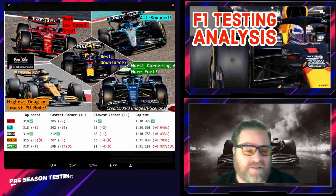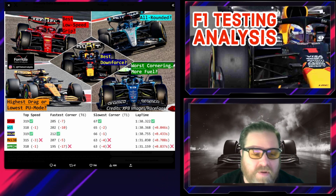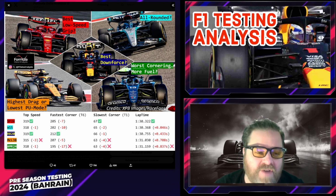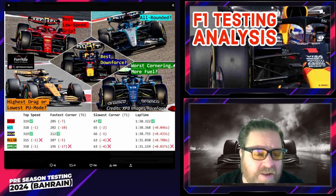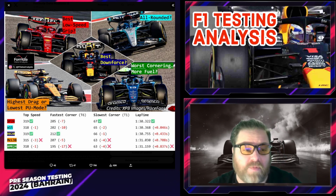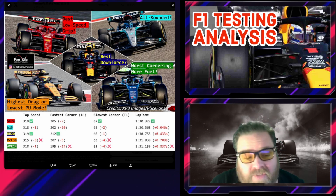Well, what's interesting here is the SF24, the Ferrari, its top speed was matched with the RB20, Red Bull's challenger, at 319 kilometers per hour. Fastest corner for the SF24 was 205. That's 7 down on the fastest. Slowest corner, it was really good, as suggested here, 67, and it did have the best lap time.